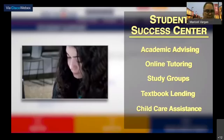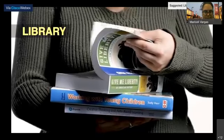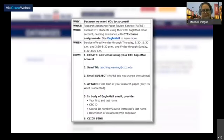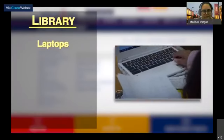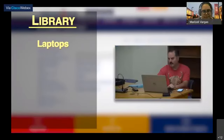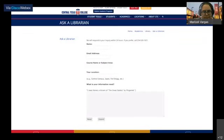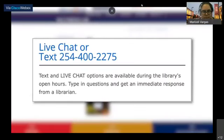As a college student, you'll spend a lot of time in the library, and ours offers a variety of services and resources to help keep you on track. Students can get help writing research papers and submit them for review free of charge. You can bring your own laptop or borrow one of ours, and if you need a quiet place to study, rooms are available on a first-come, first-served basis. If you have questions, the Ask a Librarian email service is available 24 hours a day. Or if you need immediate responses, the live chat and text service can help.